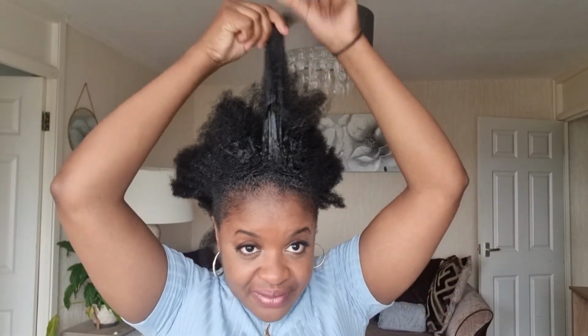I mean, you can probably see it already. So this is how much my hair has grown. This is, I'd say, probably about 8 inches. About 8 or 7 inches. Yeah, call it 7 inches. So, to me, in 2 years, that's not bad. Now my hair has some shrinkage on there.